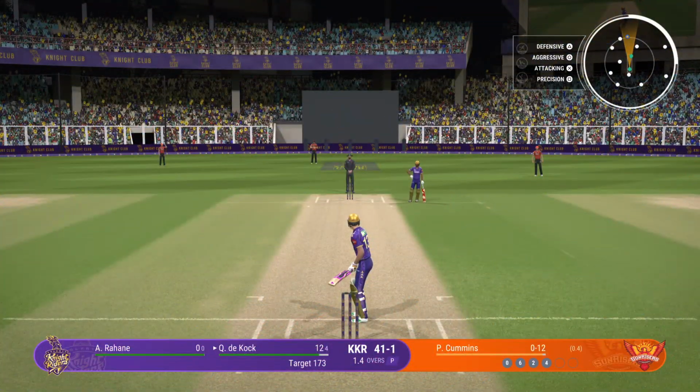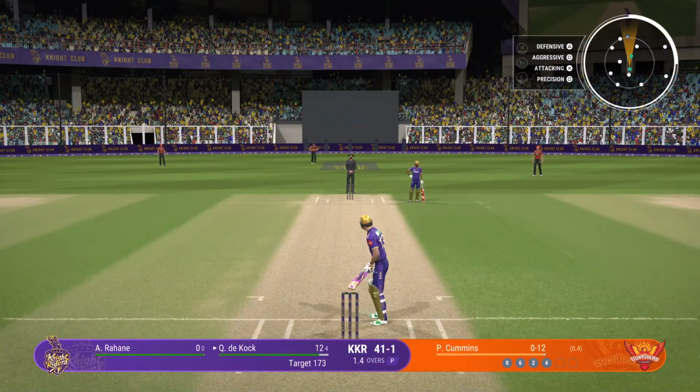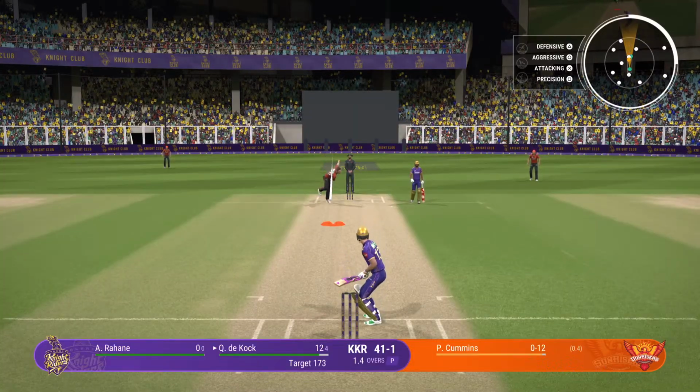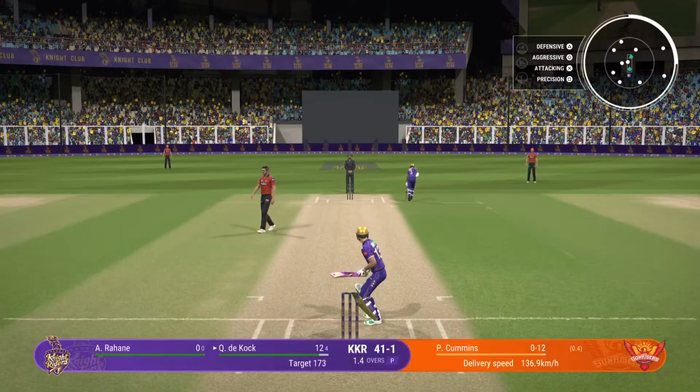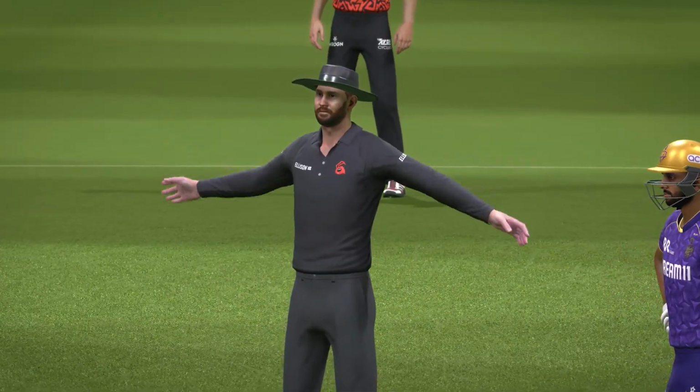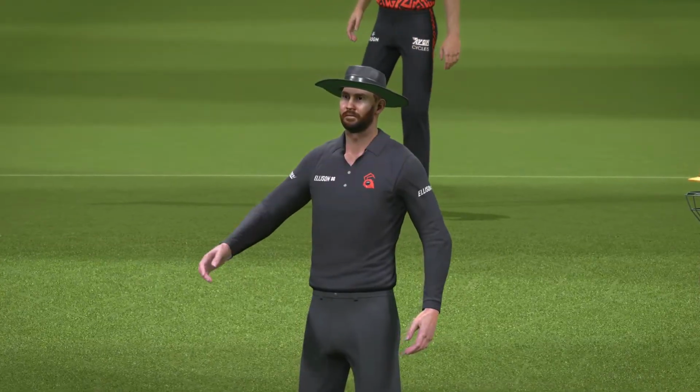Don't need to do anything special. Line and length is the key here. Great shorter ball. Well played, though. Didn't flinch and was able to leave the ball comfortably. That's the end of the short stuff for this over.